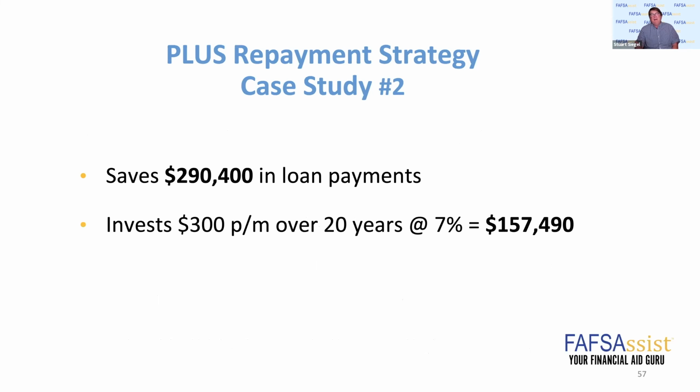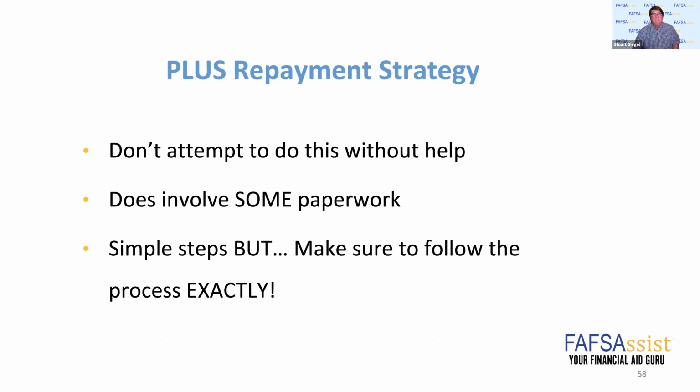And if she invests $300 a month for 20 years, and she'll be what, 66, at 7%? She's got almost $160,000 in retirement she didn't have. Not only did she pay the kids' loans off, her loans off, but now she's got something to retire on, and she can have a quality of life. Before, that's a lot of money. If you make $60,000, you've got nothing.